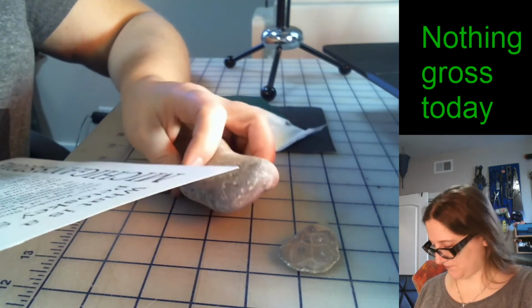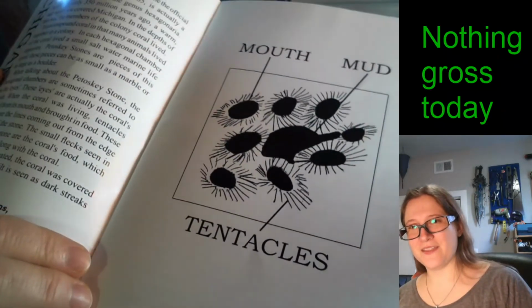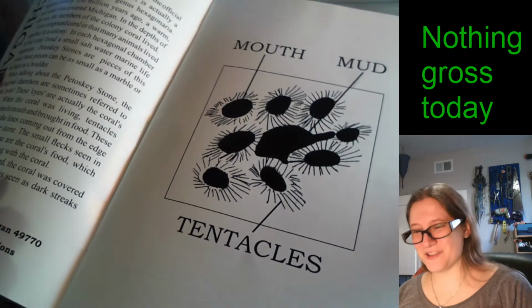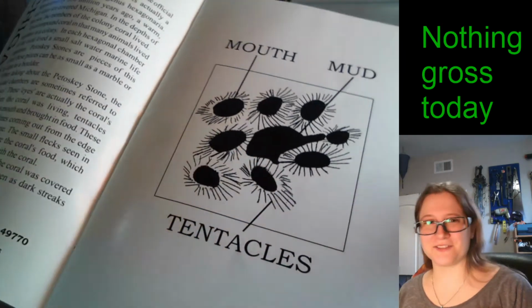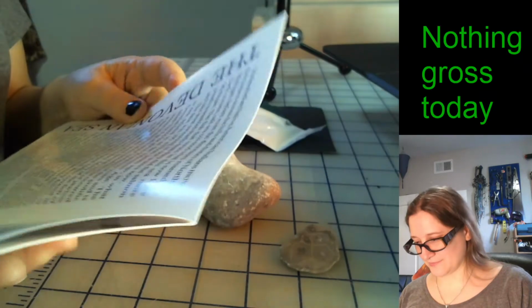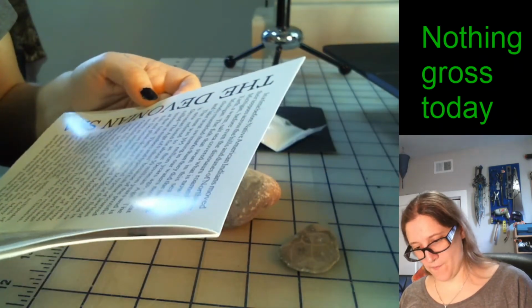So, okay, fine. And so they have a very wonderful diagram. The mouth is the big dark parts. Mud is like this amorphous middle thingy, and tentacles are the little lines. This is the best guide. I love whoever made this. So, Hexagonaria. I love that.